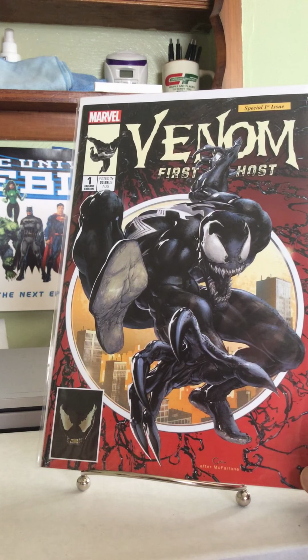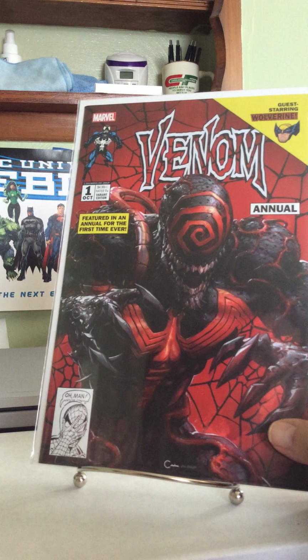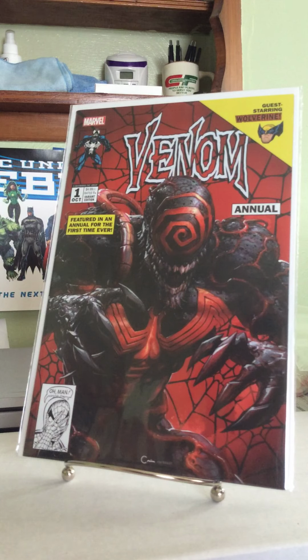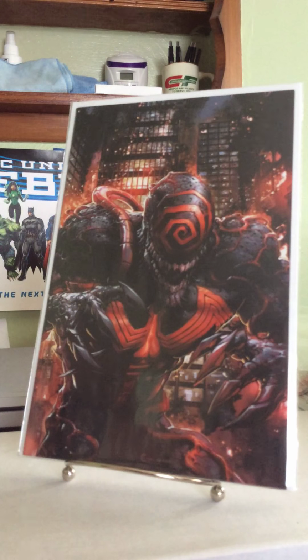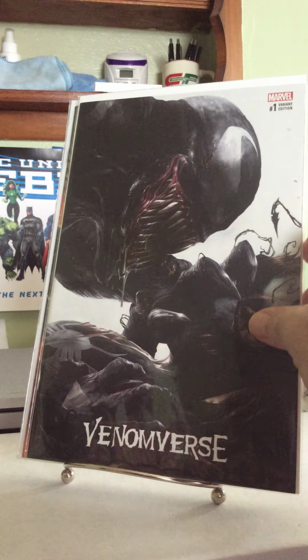It's Clayton Crain. First, it's one of those homages to Spider-Man 300. Next one is another Clayton Crain. Annual one. Nice shape. Love the cover. Next one is the variant version of it. Pretty cool. Next one is the Matina Venomverse. Gotta like that cover.